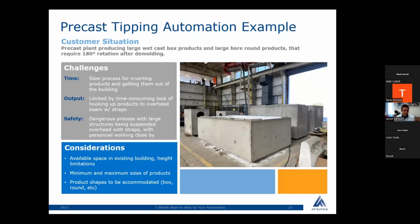Some of the considerations in a project such as this would be the available space in the building and any height limitations there might be. And then really defining the minimum and maximum product sizes and what product shapes need to be accommodated. Sometimes a one-size-fits-all solution works, and other times it doesn't. You have to look at the 80-20 rule to come up with a viable solution. Maybe we can accommodate 70 or 80% of the products, where that extra 20% just makes it too complex to cram into one solution.